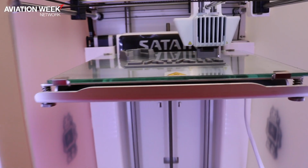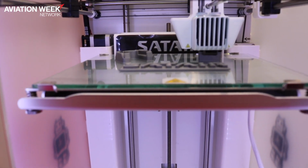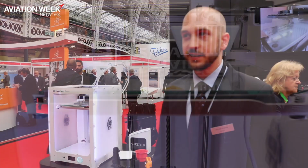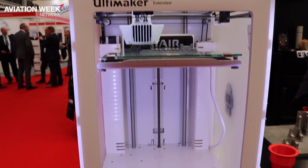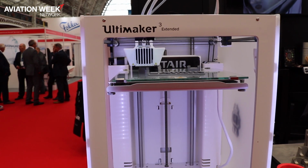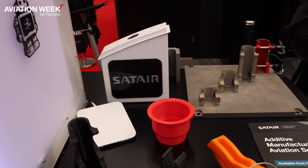Right next to me is a 3D printer demonstrating how Satair is additively manufacturing flying parts and tools. This printer is a polymer printer, but Satair is also offering additive metal solutions. An example of a metal solution is this build plate.